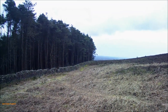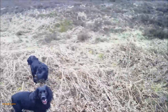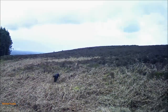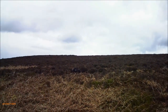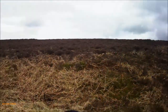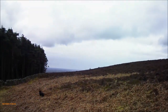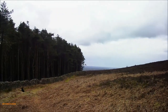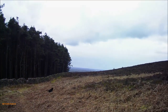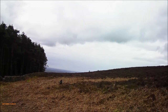So, planted a dummy out just beyond that green clump there in the bracken for Nimrod, and we're going to send him off. Nim, fetch. Boris, hop. Let's see if he can work it out for himself. He's going the right way. Wind's blowing towards him. Just let him work it out a bit. He's away from the area, but it's not far away. Keep him going. There you go. He's got it. Good lad.